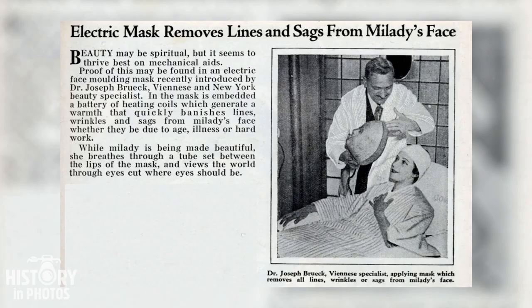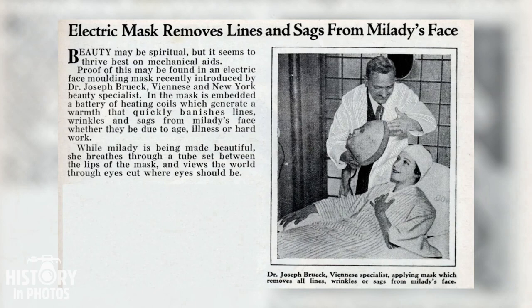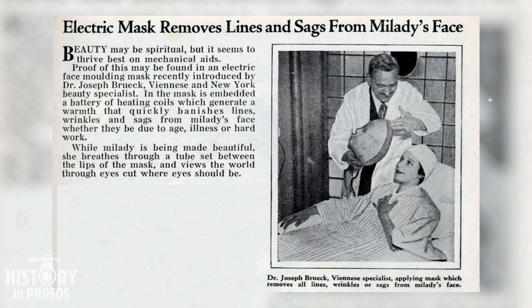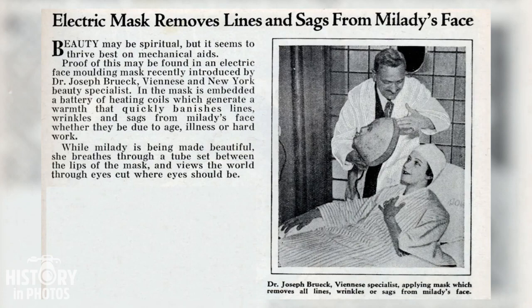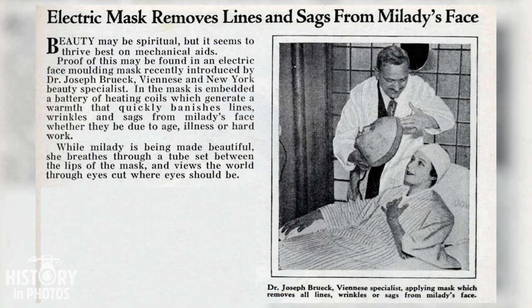In the 1970s, the electric facial rejuvenation mask was introduced to the market. This mask consisted of a helmet-like device that fit over the head and emitted gentle electric currents onto the face. It was believed that these electric currents helped tone the facial muscles and reduce the appearance of wrinkles. This innovation was an attempt to provide a non-invasive method for improving facial appearance and rejuvenation.